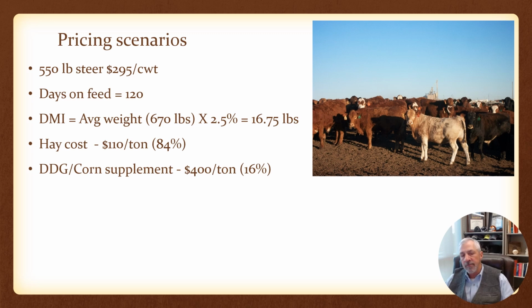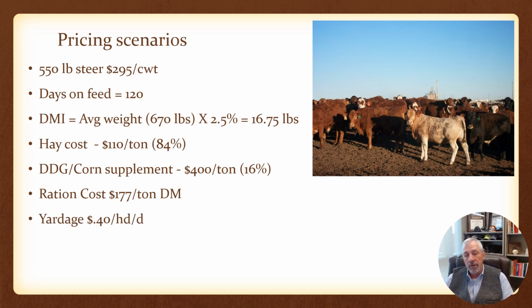16.75 pounds. For our example, I used a hay cost at $110, and that's going to make up about 84% of the diet. So this is just a simple hay and DDG corn kind of diet. I've got the DDG and corn and mineral supplementation at $400 a ton. It's going to make up 16% of the diet. So that gives us a ration cost of $177 a ton dry matter. Now I plugged the yardage cost in here at 40 cents a head a day. Again, you need to figure out what that is for you.